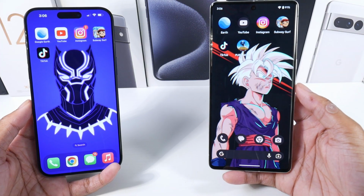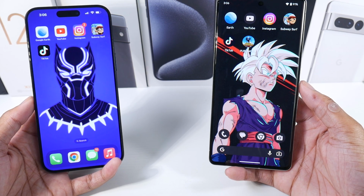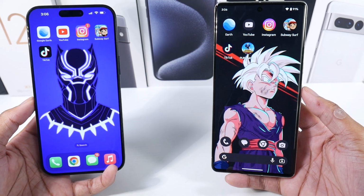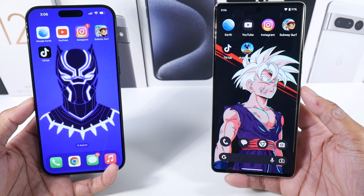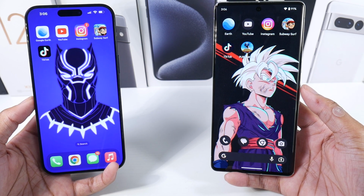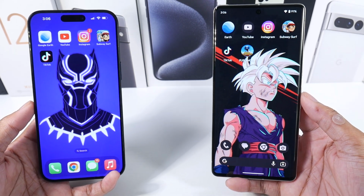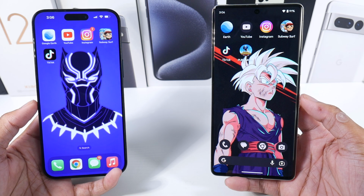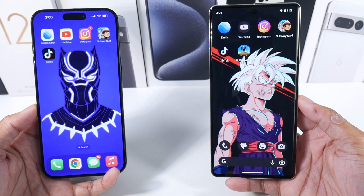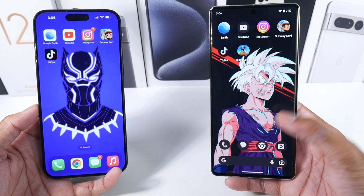All right, so let's talk about battery life. The Pixel has a 5,000 milliamp hour battery, 23-watt wired charging, 23-watt wireless charging, and reverse wireless charging. The iPhone has a 4,401 milliamp hour battery, 25-watt wired charging, wireless charging at 15, and reverse wired charging. So basically, the iPhone definitely gets more screen on time for sure. This is the area where I want to see Pixel improve a little bit, is with the battery. So hopefully we see that with the Pixel 8 Pro.